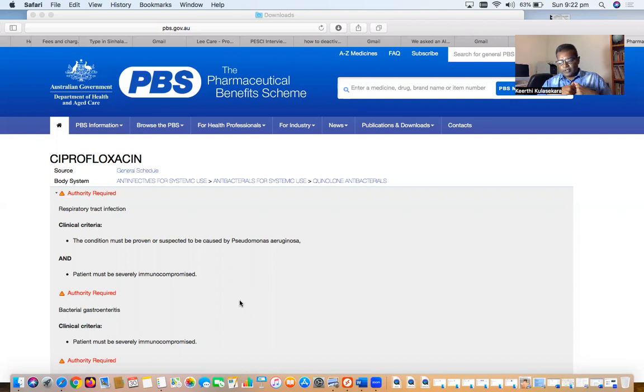I think you should now be familiar with the general PBS prescriptions, without any restrictions. They are like metformin, gliclazide, rosuvastatin, and I can give you plenty of examples which don't need any streamline code or authority number from the PBS. Then you just prescribe the number of tablets, number of repeats, and then you sign. But if you need a streamline code, for example, the one I took was empagliflozin for diabetes, and there are many others, like Seroquel for bipolar affective disorder or schizophrenia, then you have to put the specific streamline code for that.